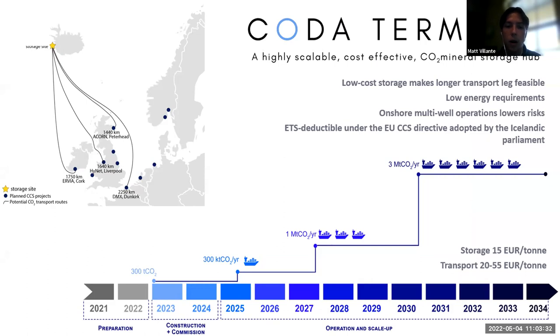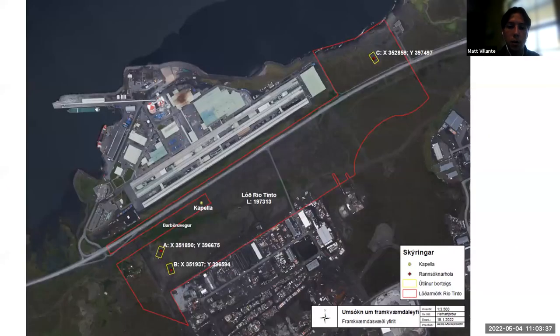A lot of the work that's going on at CarbFix right now is for preparation and modeling the site. And so here's the proposed site of the Coda terminal. You can see two red dots where proposed wells might be. The large red outline is kind of the overall site. And conveniently, it's located just right next to one of those large aluminum smelters that Jackson mentioned in his presentation. And so they're also partnering with Rio Tinto, which is a large multinational aluminum corporation, to inject their CO2 produced on site, transfer it across the road and pump it into the ground.